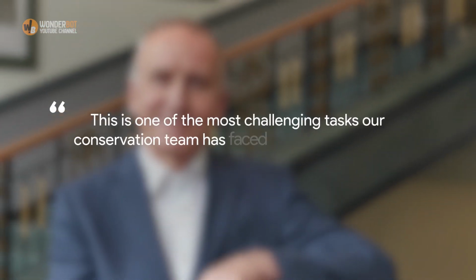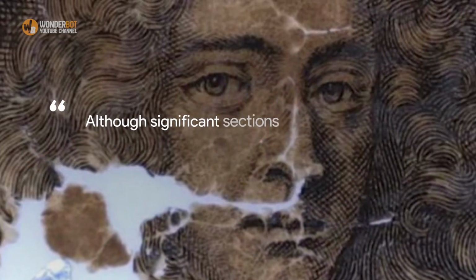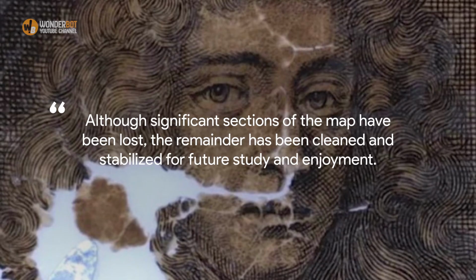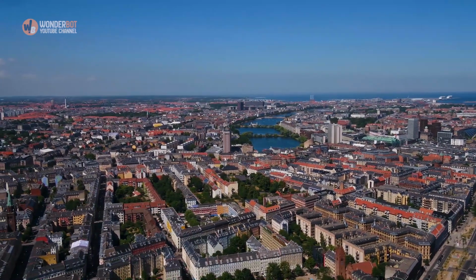"This is one of the most challenging tasks our conservation team has faced, and they've done a terrific job," National Librarian John Scally said in a statement. "Although significant sections of the map have been lost, the remainder have been cleaned and stabilized for future study and enjoyment." This map's time was signaled in the drawings on the map.